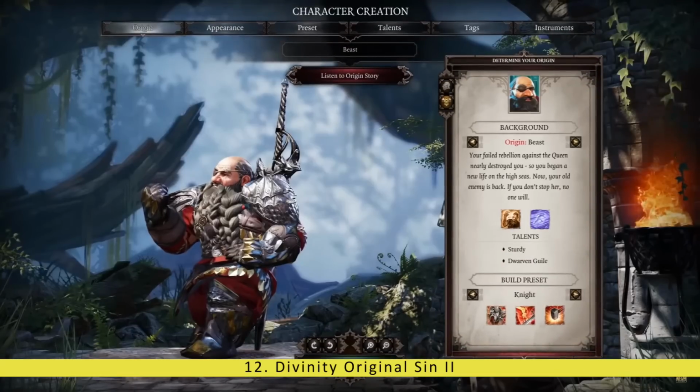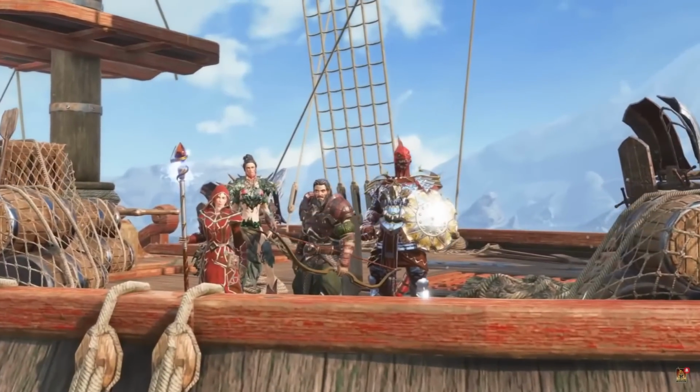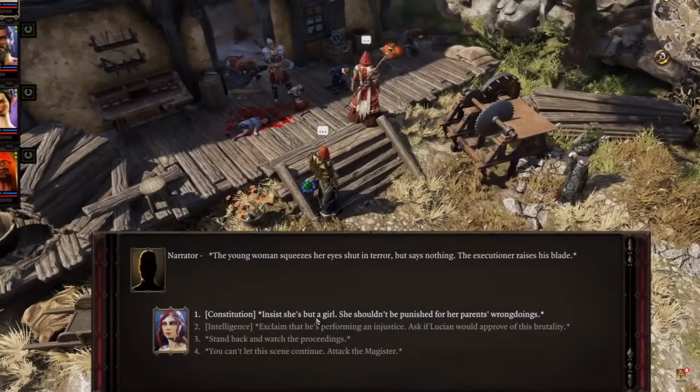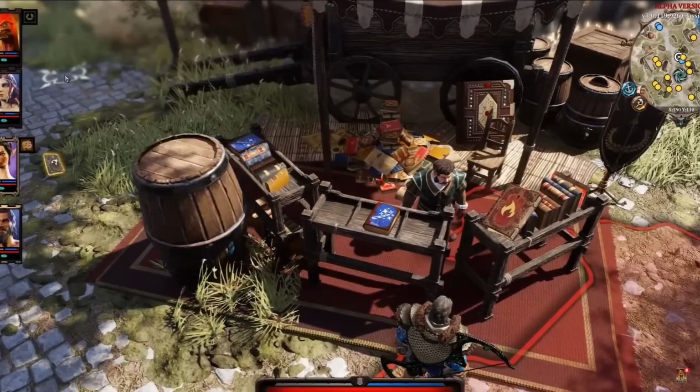Now, everybody is talking about Baldur's Gate 3 and how good it is. It did just win the Game of the Year, which is something that we don't really see often when it comes to this genre. But even before Baldur's Gate 3, Larian Studios already made a great game within the same genre, Divinity Original Sin 2.